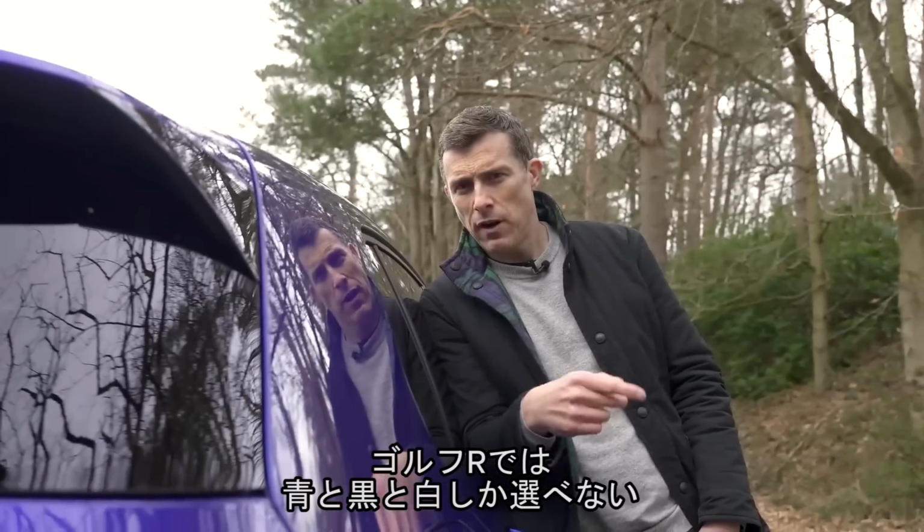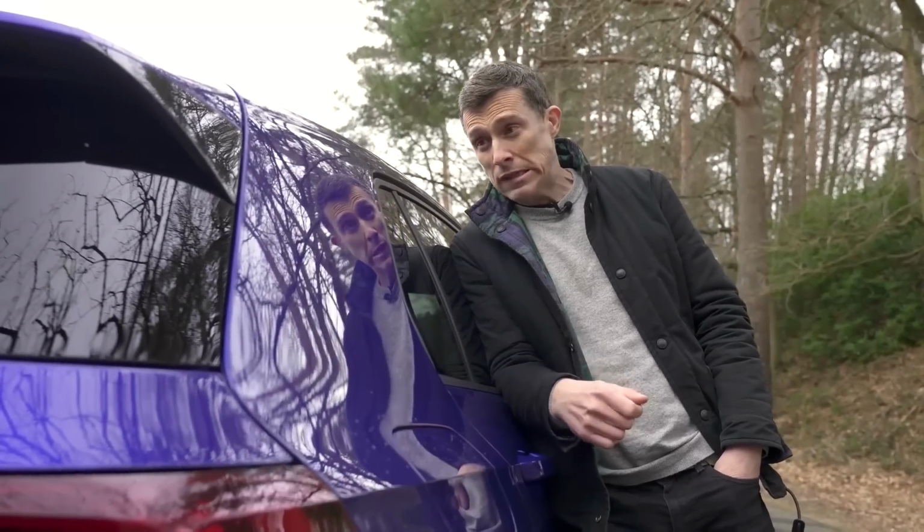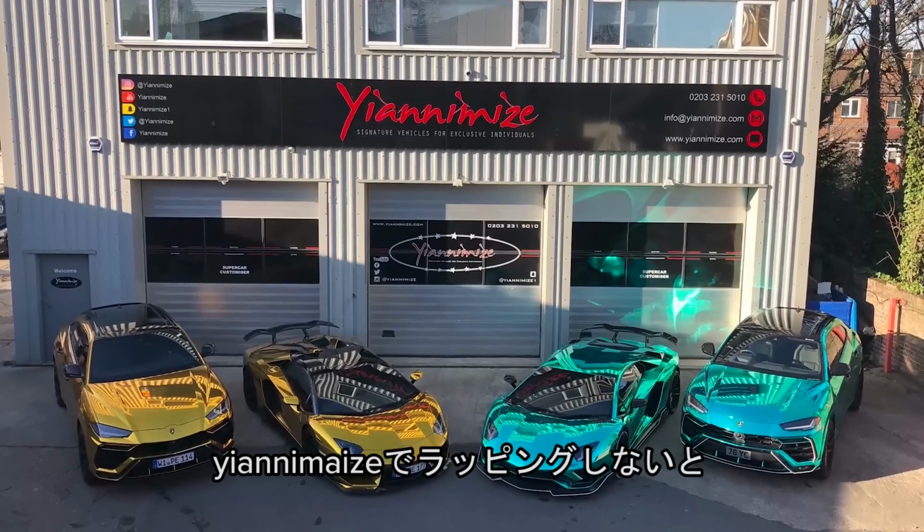I hope you like your Golf R in either blue, black or white, because those are the only colours available. If you want something else, you're probably going to have to just take it to a garage and get it wrapped.